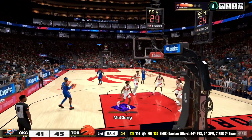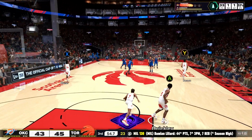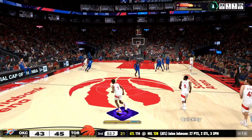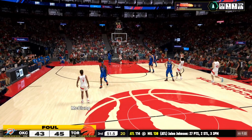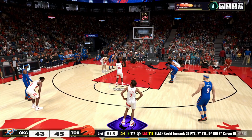Puts it up from 12. Oh, the Thunder tack on 2 more. Excellent shot from SGA. I like seeing them shake loose in the mid-range. On the take, and he got the whistle on the way up. So he'll be headed to the line for a pair. Lou Dort picks one up.